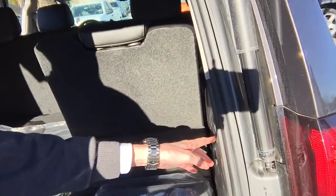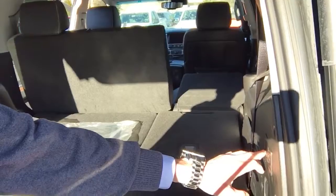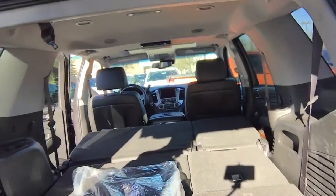And of course, all your seats power down. So third row powers down, powers back up. And of course your second row will power down also. Makes a nice flat area there if you're putting in a bunch of cargo in the back.